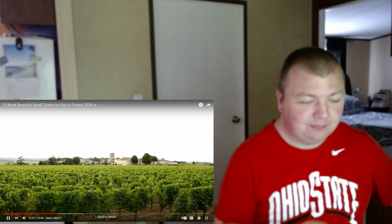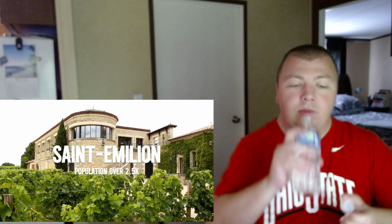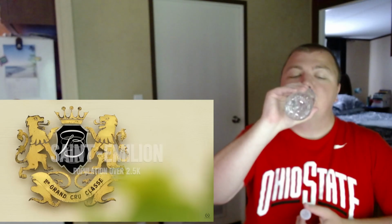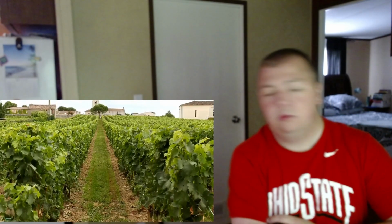You will find one of the best medieval towns in France. A stunning UNESCO-listed hilltop town, which has a long tradition of winemaking, dating back all the way to the 2nd century when Romans originally planted vines here.